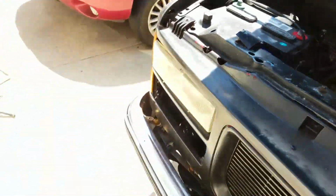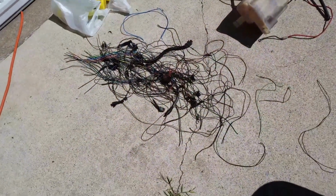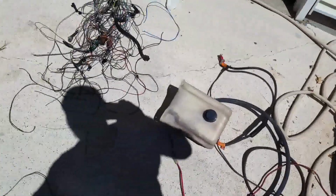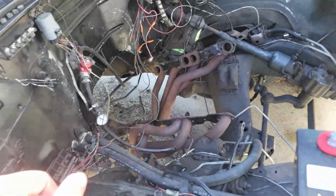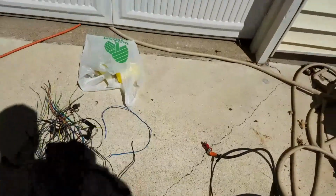I'm gonna go ahead and degrease this whole thing and get the power washer and power wash it out. There's the mess of wires. And a lot of that's already been cut off before. There's my battery wires and everything. I might have to use one of those harnesses in there for the alternator because I kind of messed that up, I think, but it's no big deal. If anything, I can go to the junkyard.